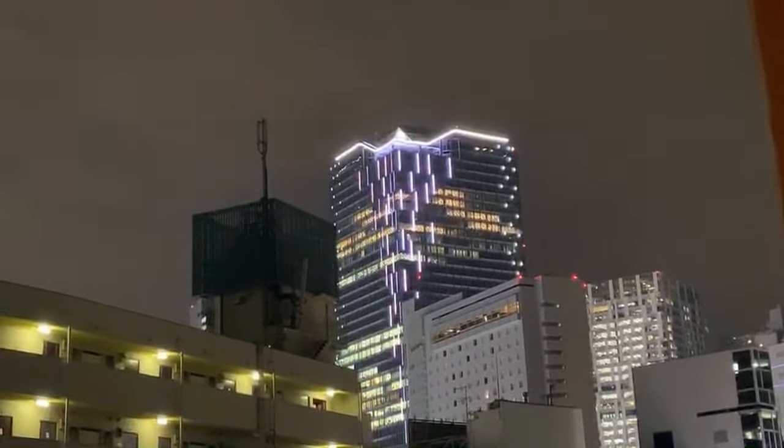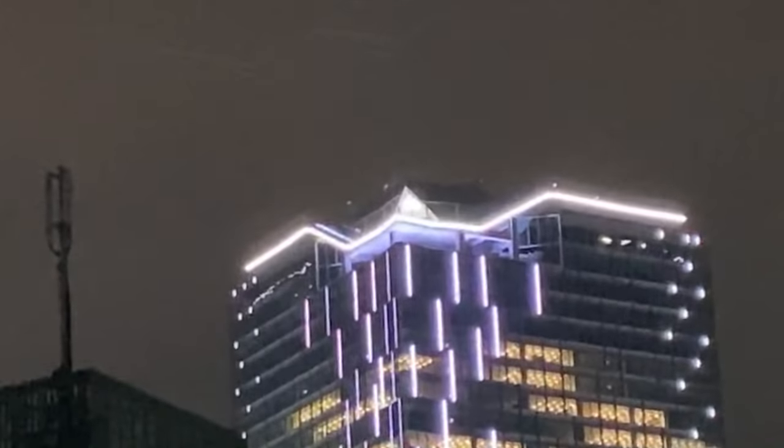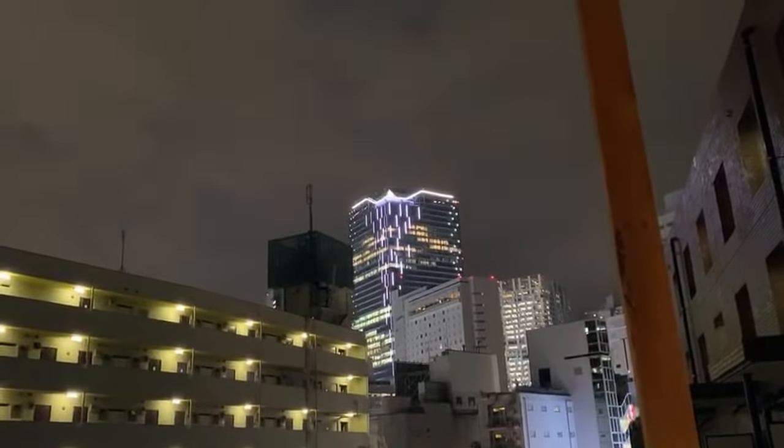This building is pretty new. And I don't know if you can tell from this camera, but they just opened up an area up there, a glass-floored area where you can stand on top of it. I want to check it out before I leave.